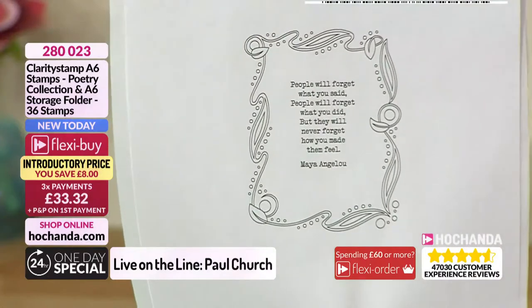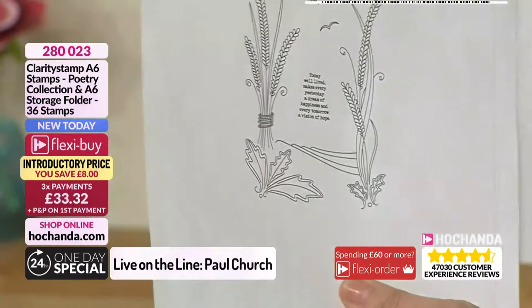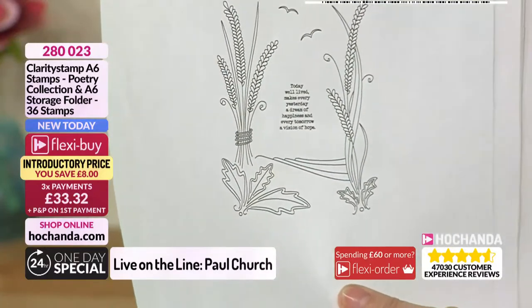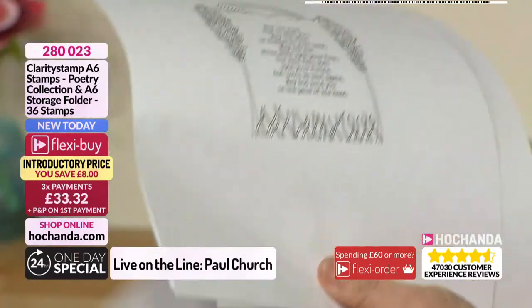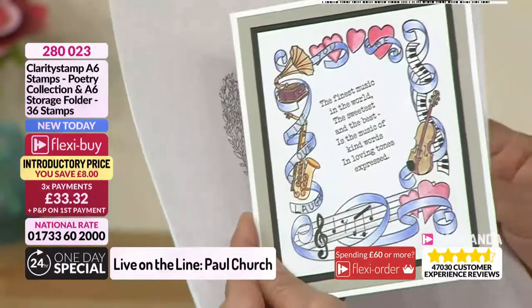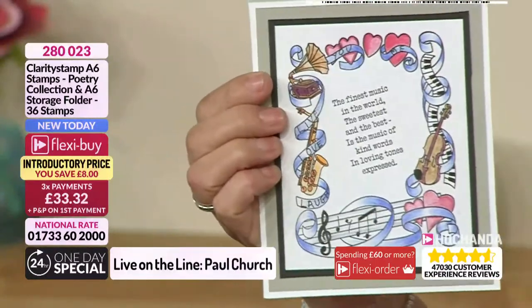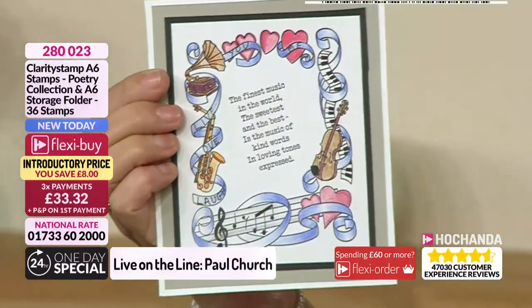So again, each of the four different sets have got a £5 saving on them. And then we've combined that, and that's what's proving most popular, that big collection. Well, this is it, because they lend themselves so well to cards. We can see them on the front of cards, but whether they're on the front or on the inside of the cards, they're beautiful either way.